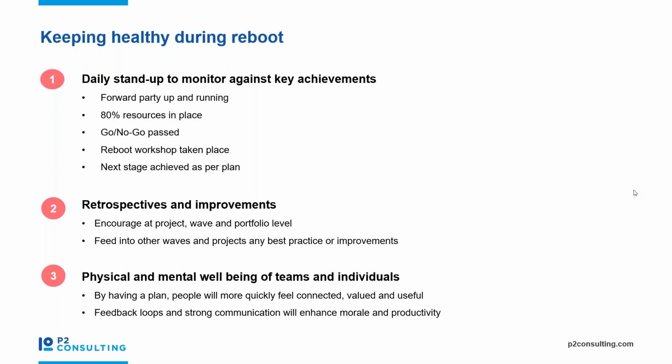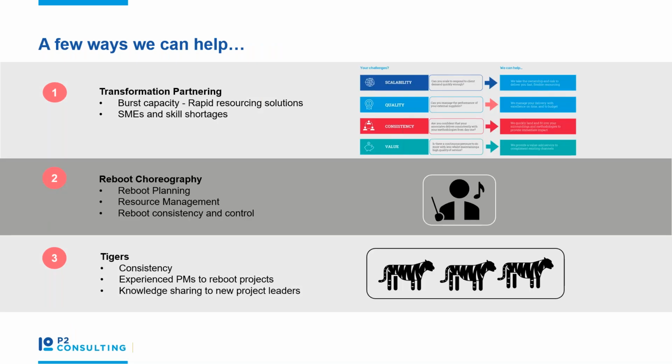So as we come to the closing few minutes, allow me to just turn to P2 and ways that we can support in what is a monumental challenge for all organizations. There's really 3 things we'd like to suggest that we can help with. Firstly is our transformation partnering offering, and this is really where we become an extension of an organization's change capacity. One of the really difficult unknowns going forward will be the level of resource an organization is going to need to deal with the reboot activity. The advantage of a transformation partner relationship is you don't have to worry about that so much, and we become that extension to your change capacity, and we worry about finding the people.